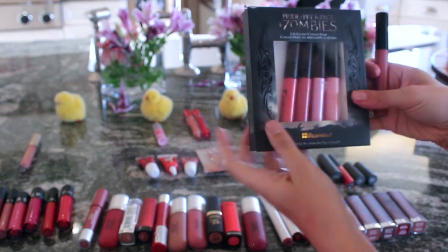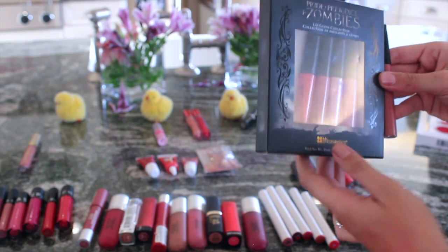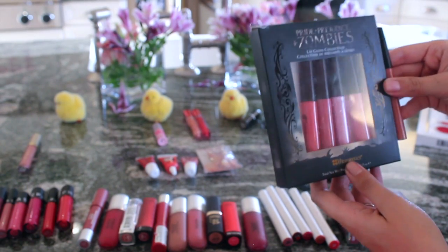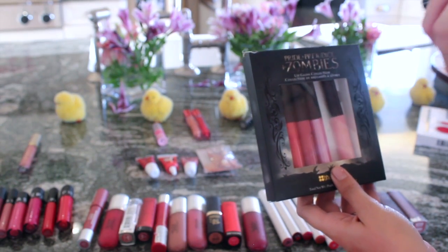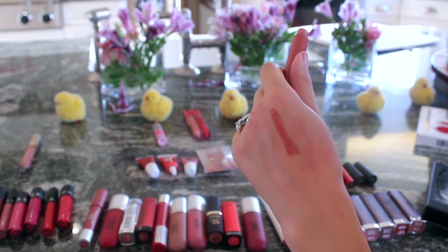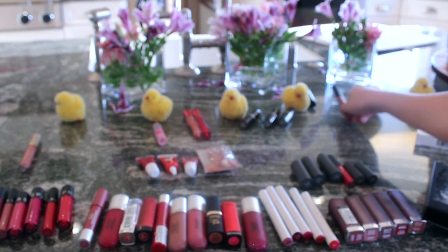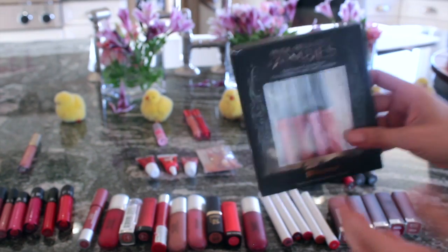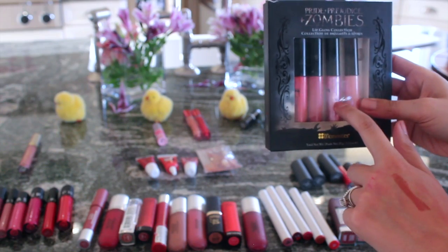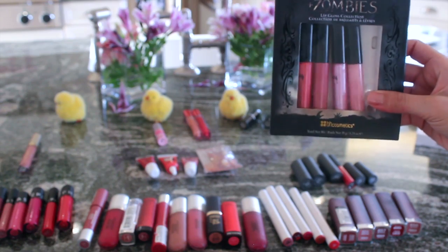Next up are these BH Cosmetics Pride and Prejudice Zombie lip glosses. Now, these are really, really pretty lip glosses, but the majority of them did not work for my lips. The only one that did was this one right here, and this was in the shade Mary. So I'm going to be keeping this lip gloss. It's a very pretty neutral lip gloss, and so, you know what? I'm going to put this in the maybe pile, actually. So that's going to go in the maybe pile. These I am just going to be giving to some friends, because I know my cousin will love that lip gloss. She loves those kind of pearly lip glosses, but the majority of them just did not work for my skin tone, which is really sad.